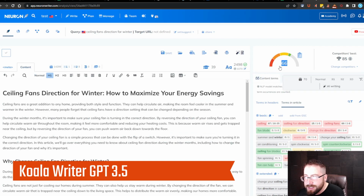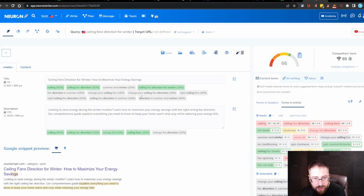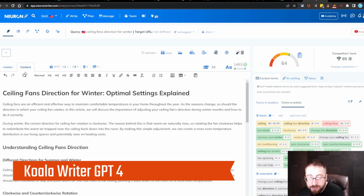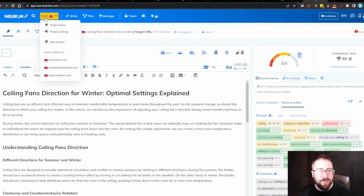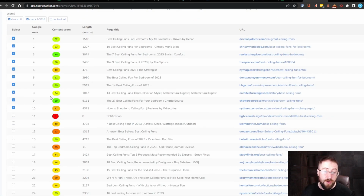It's scoring a 66, which is pretty darn good. So let's go ahead and delete all this and add in the GPT-4. Actually, the GPT-4 one's not optimized as well. It's a 64. Still not bad. From what I've seen of the Surfer articles, they were popping out optimized for about 70 to 75. So it's not too bad considering it doesn't cost $30 per article, I should say.